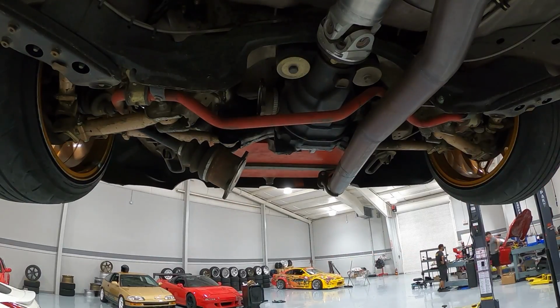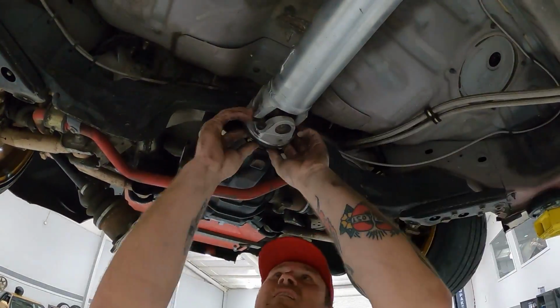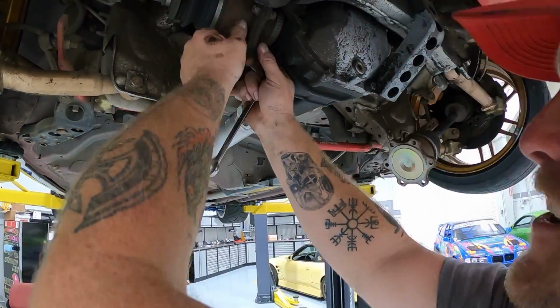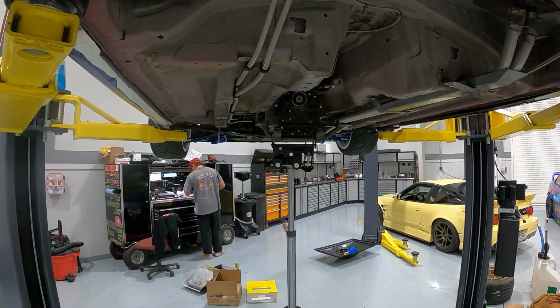So after finding out that the diff was smoked, we had to drop that, and we also had to start removing the drive shaft so we could get to the transmission, so we could also get to the clutch, because luckily we had that spare clutch, and we can go ahead and chuck that in as well.